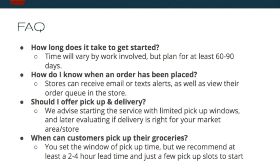How long does it take to get started? It definitely varies by the work involved and your point of sale provider, and who controls your data, but plan for at least 2 months. A lot of the times it'll take longer than that. How do I know when an order has been placed? Stores can receive email or text alerts, as well as view your order queue in the store.